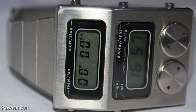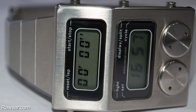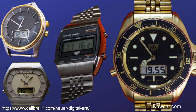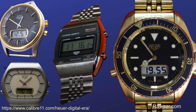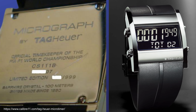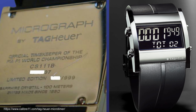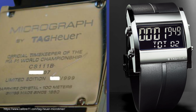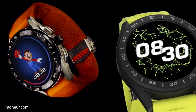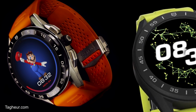Other oddities include the Ford Split Lap 77, which looks like something straight out of a sci-fi set, as well as other models using the 2-time and more straight-ahead digital model you see on screen. Since Tag came in, there has been a tie-in with the F1 FIA Championship, which would be the basis for the later Micro Timer, which you can still buy today, I believe, as well as their Tag Connected series of watches, with the Super Mario collaboration being something that's been a big splash recently.